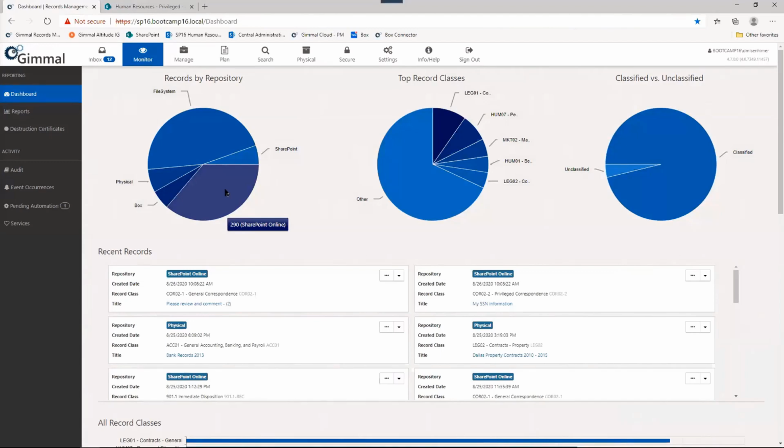That's where our emails are being stored, that's where our attachments are being stored, and that's our focus for today. Other repositories can be managed as well. And what's happening is, as new emails are captured into SharePoint Online, Gimmal Records Management is seeing those. It's monitoring the sites and the libraries, and it's capturing properties off of those emails and going through an automated classification process. So we'll automatically classify the email and assign it to the appropriate record classification.